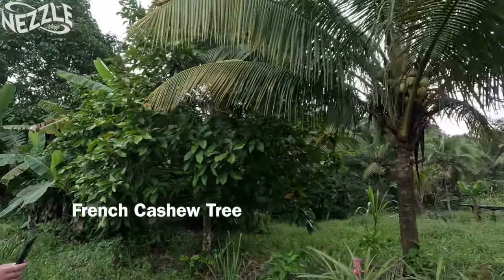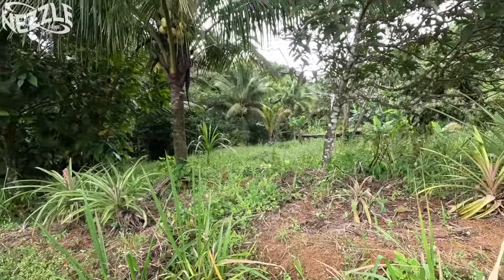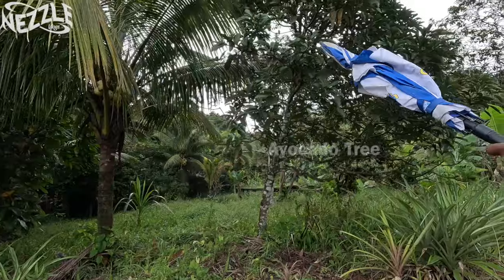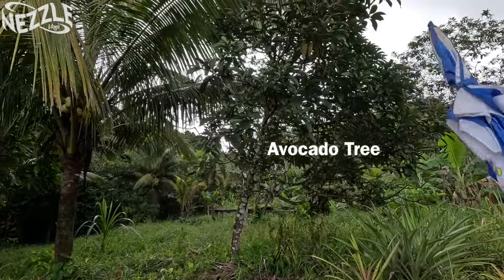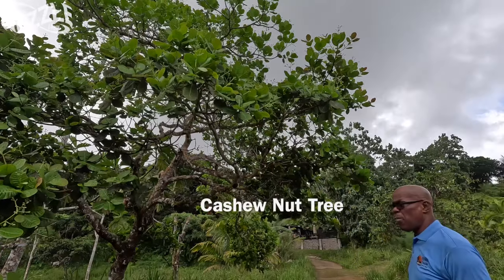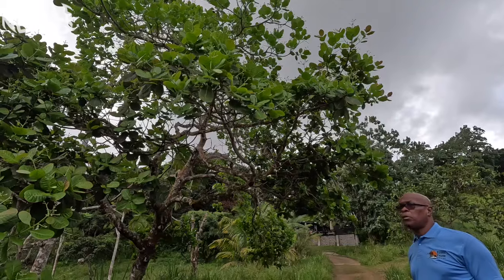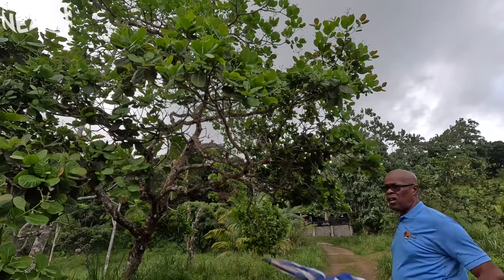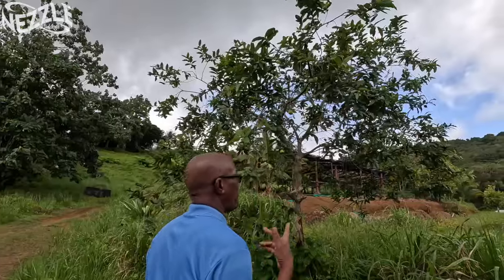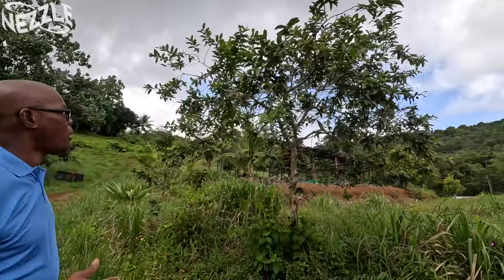The French cashew tree there. And now is the time the avocado trees begin to flower. This is an avocado tree, starting to blossom. This is a cashew nut tree. Oh, cashew nut. When you buy cashew nuts in the bottle or in the tin, they bear on trees. Some people did not know that. They thought cashew nuts grew under the ground. It's one of my favorite fruits. We make jams and jelly and cheese from it.